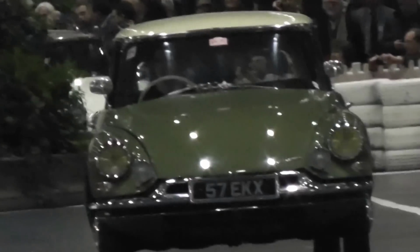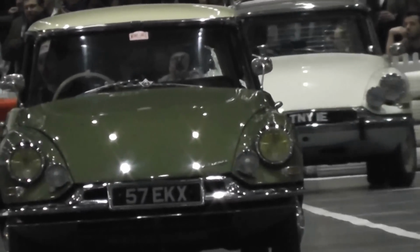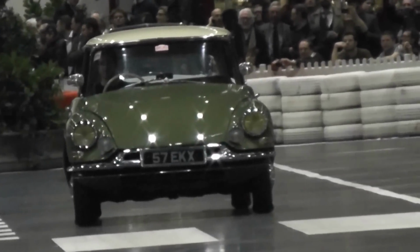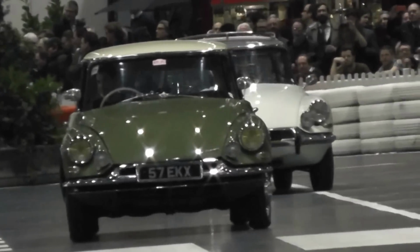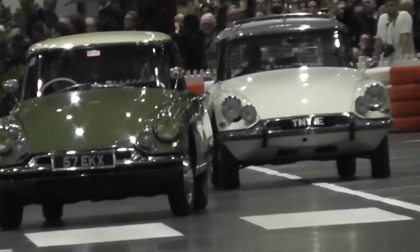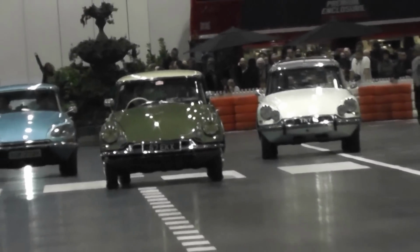Was first launched, as I say, 60 years ago in 1955 at the Paris Motor Show, where, incredibly, it took 12,000 orders on day one. This particular model is the 1961 Citroën DS, and it went on to become hugely successful with more than 1.4 million examples sold worldwide over the next 2 decades.